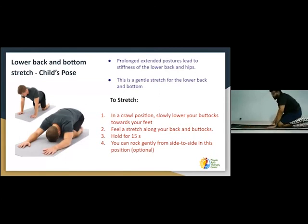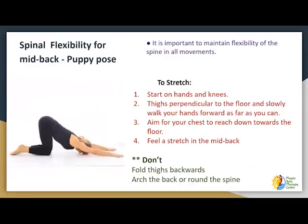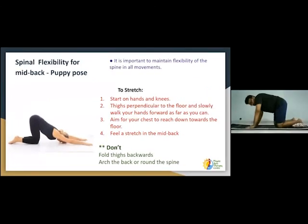Very good. And coming up into sitting on your heels again. Well done. Our final stretch for today is for the mid-back. This is called the puppy pose. So again, it's to maintain the flexibility of the spine in all its segments and in all the movements. So we're going to start in that position. If your ankles are uncomfortable, you can leave the pillow underneath them. If you're okay, you can take it off. You want your hips in a perpendicular position, so hips over the knees.